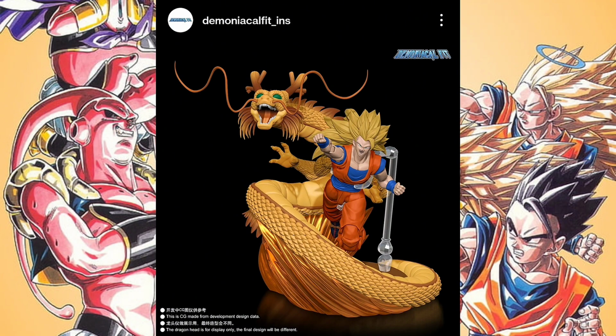I didn't come up with this theory. It was, I think, my good man Adrian, AFFM Customs on Instagram, who came up with it. It was either him or Cyrus, and basically one of them theory crafted, yo, what if they drop this Super Saiyan 3 in time for that Kid Buu? That would be perfect timing. You can grab the Kid Buu and then grab the Super Saiyan 3 Goku.